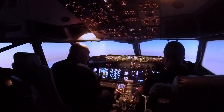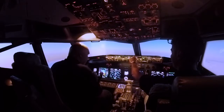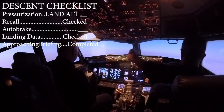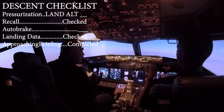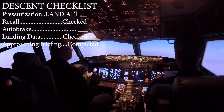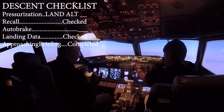Sure, if it makes you happy. Skipper speaking. We're going to be landing in about 15 minutes. Fasten your seatbelts at this time. Okay, let's do the checklist. It'll be more than 15 minutes before we land. Pressurization at any altitude, 550, 560 approximate. Temperature. Recall. Check. Good. Brake, level 2.